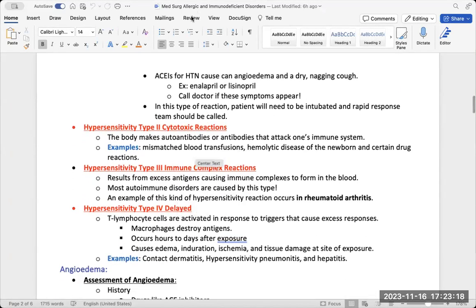Now, remember I said those ACE inhibitors for hypertension can cause angioedema and a dry, nagging cough. So if a patient says they have a dry, nagging cough and they have swelling in their face, you want to stop. We want to hold the ACE inhibitors like enalapril and lisinopril, and call the doctor immediately.